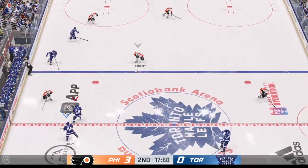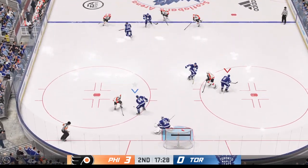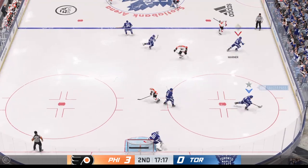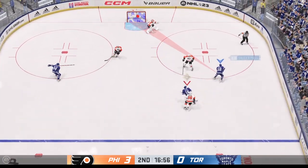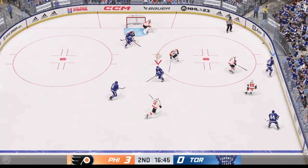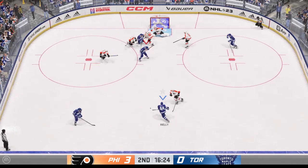Philadelphia's got it in their own zone. Slides the puck across to Atkinson. The Leafs look to start the transition game. Slides it across to Bunting. Moves it around along the half wall. And now it's over to Riley.